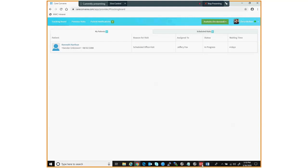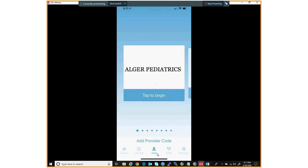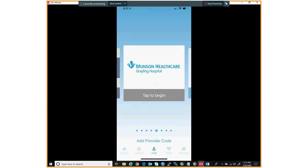From the patient experience side, when they download the app, they fill out some information to register. And I went a little above and beyond here, just assessing the app, adding a picture and others. But at the bottom here from my home view, in the middle, you will see a visit icon that's dithered. If I click on that, that opens me up to a page where I can initiate a visit. So I was given a provider code.